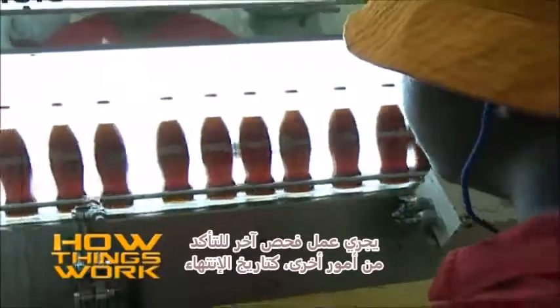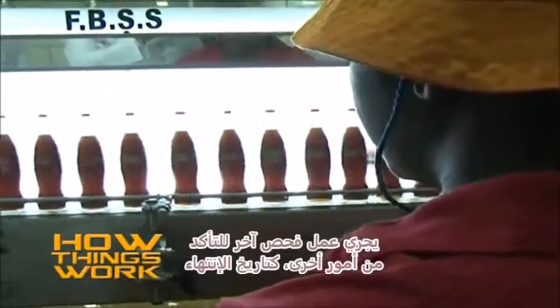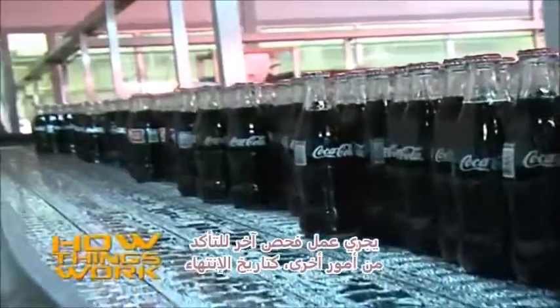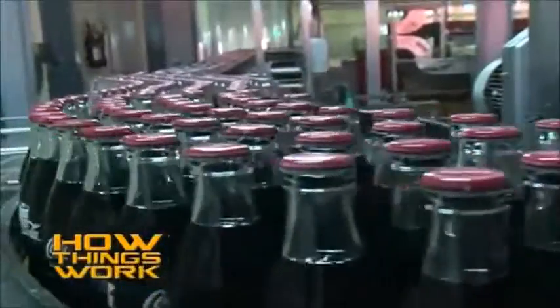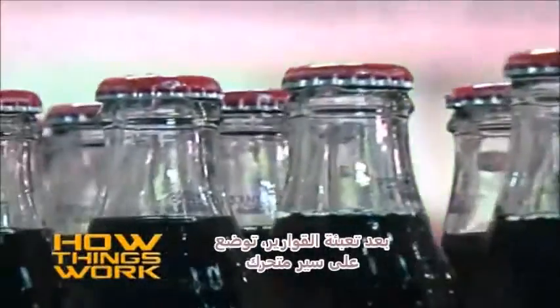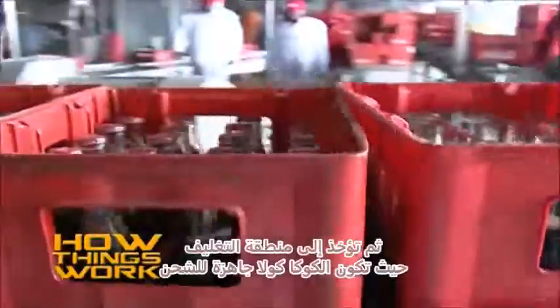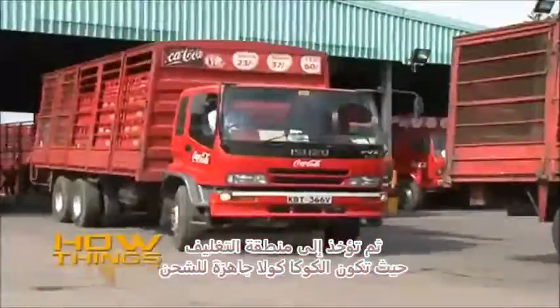Inspection is once again done, this time to check, among other things, if the batch and expiry dates are in place. Once the bottles are filled, they are put onto a conveyor belt and taken to the casing area where the Coke is a finished product ready to be dispatched.